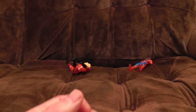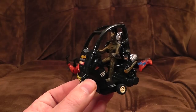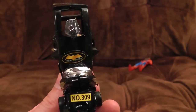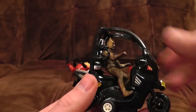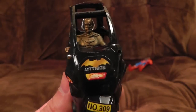Don't worry, we'll make up for that with tiny golden Batman in some sort of mobility scooter. I haven't got a bloody clue. Well, he's written Batman on it, and it's black, and it's got Batman logos and a license plate, so he's legal to drive in Gotham. But yes, for some reason, he's a totally different scale, a totally different colour, and yeah. That's basically one of those things old people use to get to the shops.